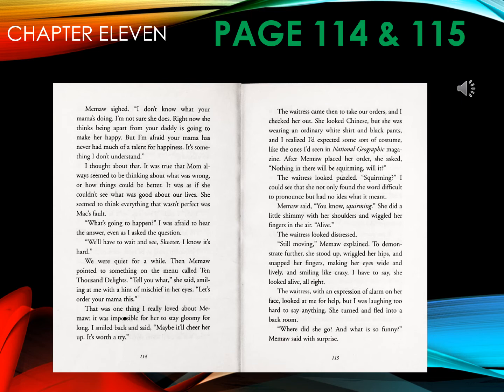Meemaw said, "You know, squirming." She did a little shimmy with her shoulders and wiggled her fingers in the air. "Alive!" The waitress looked distressed. "Still moving," Meemaw explained. To demonstrate further, she stood up, wiggled her hips, and snapped her fingers, making her eyes wide and lively and smiling like crazy. I have to say she looked alive all right. The waitress, with an expression of alarm on her face, looked at me for help, but I was laughing too hard to say anything. She turned and fled into a back room. "Where'd she go? And what is so funny?" Meemaw said with surprise.